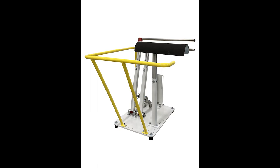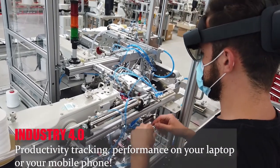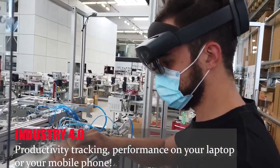All our units are Industry 4.0. Ask for a live demo of our technology in terms of remote control, preventive maintenance management, automatic error message and all garment apparel digitalization.